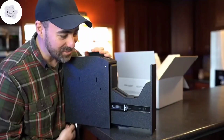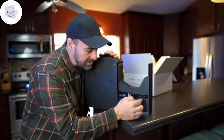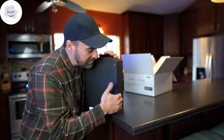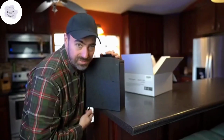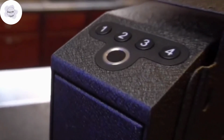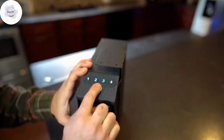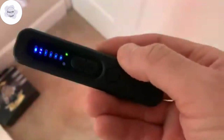Slider handgun safe. Secure your firearm with ease using this biometric slider handgun safe. Perfect for your nightstand, desk or truck. It features an auto sliding door and offers access via fingerprint, pin code or key. Keep your pistol safe and ready when you need it most. Security meets convenience.